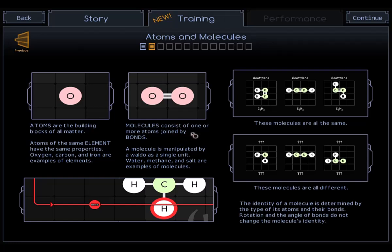Alright, so molecules, atoms joined by bonds. Okay, hey, look at that. I remember this from my chemistry class. Molecules manipulated by a wall that was a single unit. Got it. So the little grabby guy takes the whole thing at once. Cool. These molecules are all the same. Oh yeah, I remember that, right? Like the orientation didn't matter. It's just the bonding and the connected items.